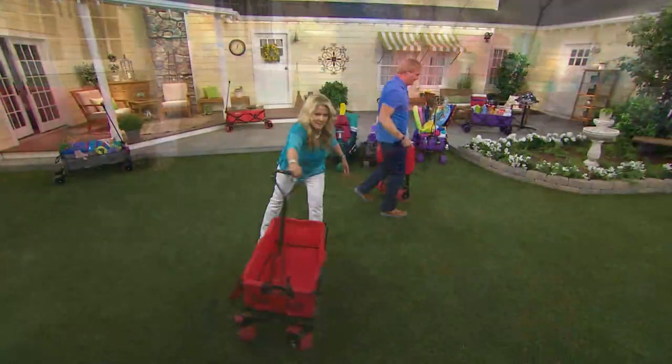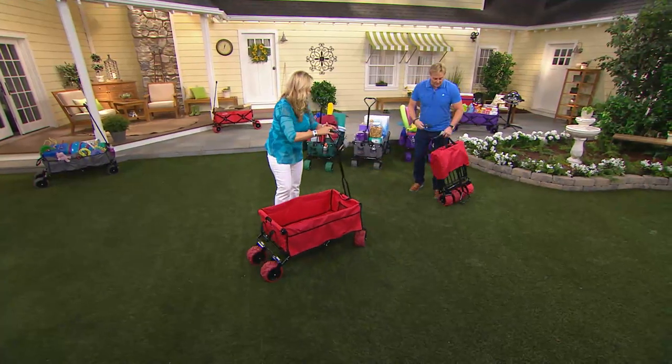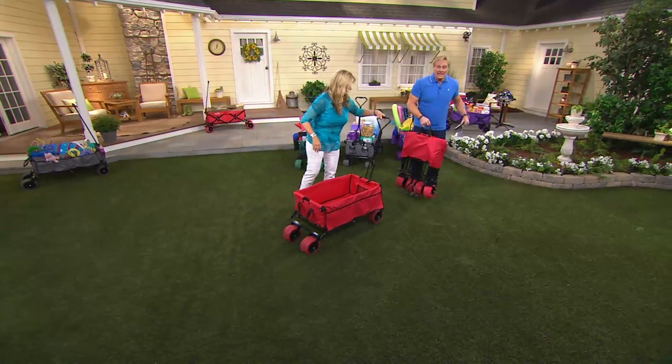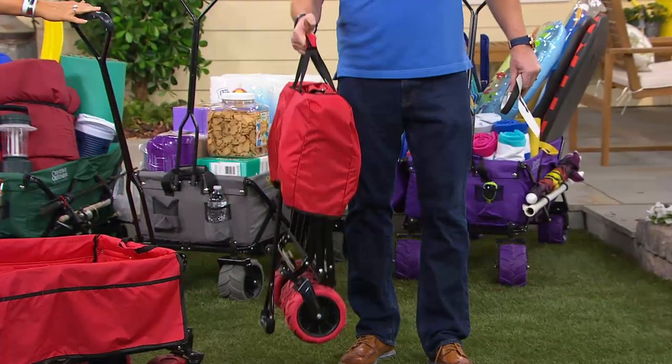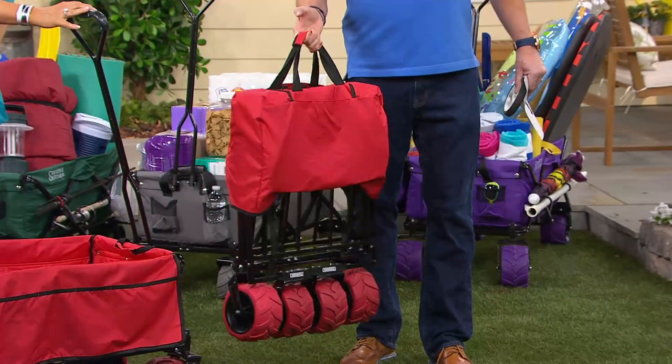Come on over here. We gotta talk about this. Because it comes with a cover. So when you're done with it, this folds up to 7.5 inches. Look at this. 500 people just dialed in. This is an awesome product.